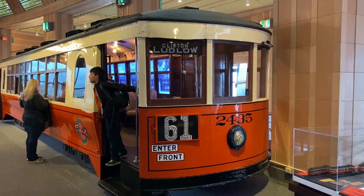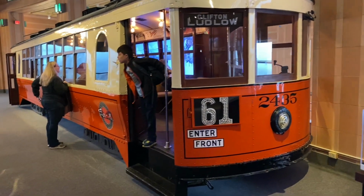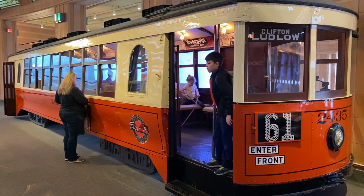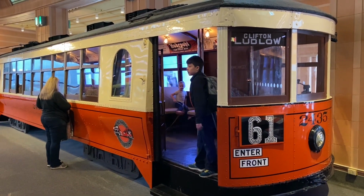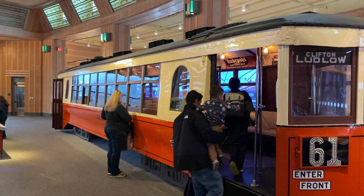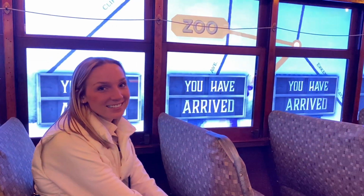Let's take the trolley. Those trolleys are big, aren't they? Down in New Orleans are about that big. We ride them down there, or have ridden them down there. But the trolleys are gone in Cincinnati. Taking a ride on a trolley. Stopping at the zoo.